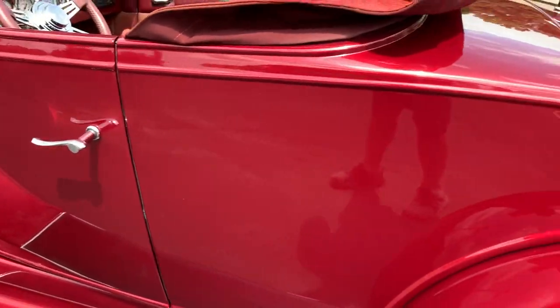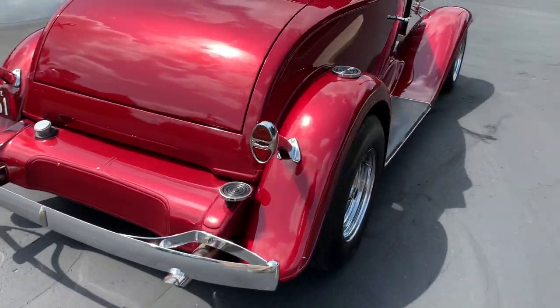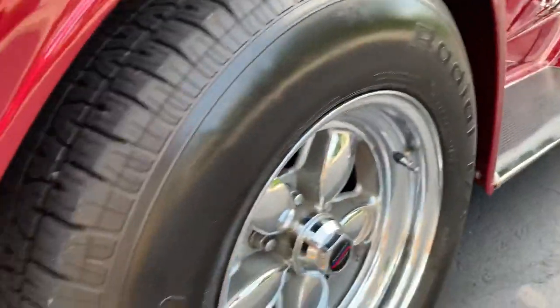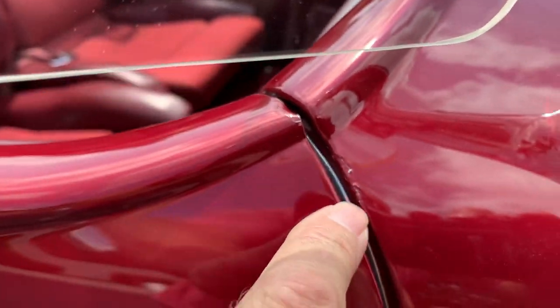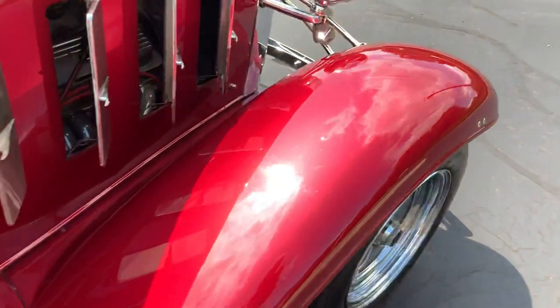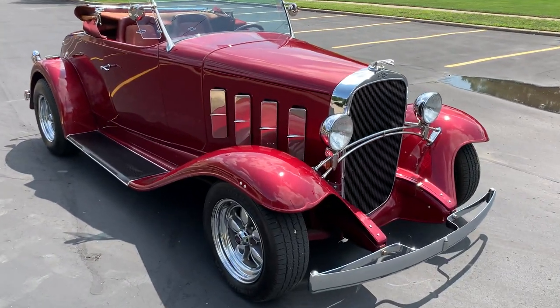Touch up right here on the edge. Quite a sparkle. Still, photos are available. Close and in person, and some of the small chips that have been touched up that I marked. There's a small rock chip right here that needs a little bit of touch up. Small chip right there. A little bit of a star crack in the paint right here. Gorgeous car.